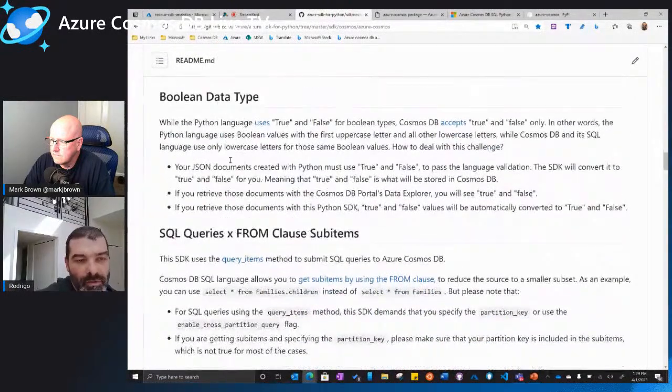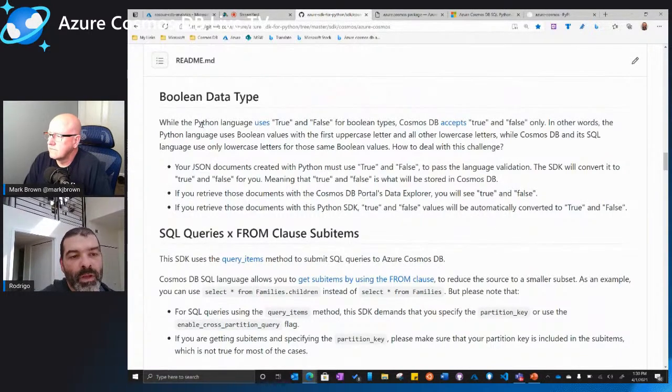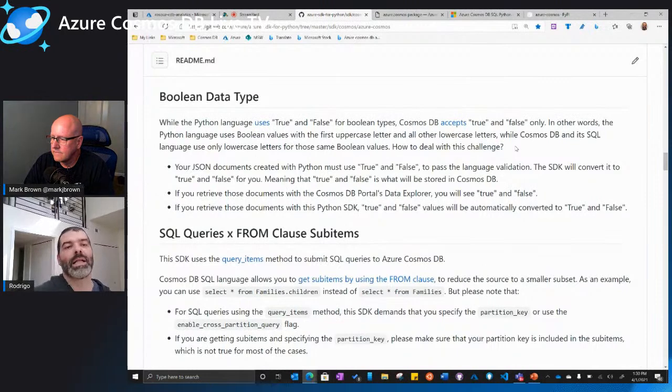This point here is very important. That's an interesting trick I learned. I spent some time trying to understand what was wrong, and I found it. So the Python language, and I'm going to do a demo about it. Cool. Python uses True and False with the first letter in uppercase and everything else lowercase. But Cosmos DB and JSON documents use true and false, all letters lowercase. So that's an interesting challenge, right? How to manage this, how to deal with that.